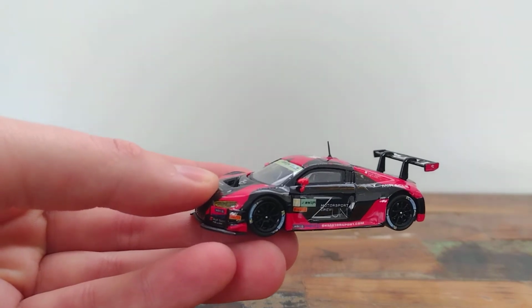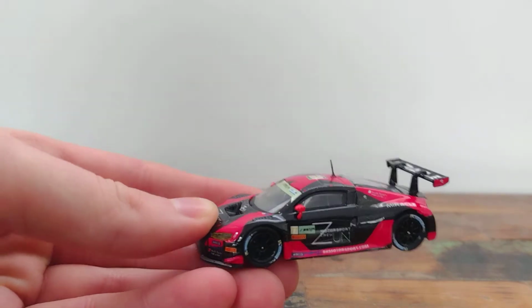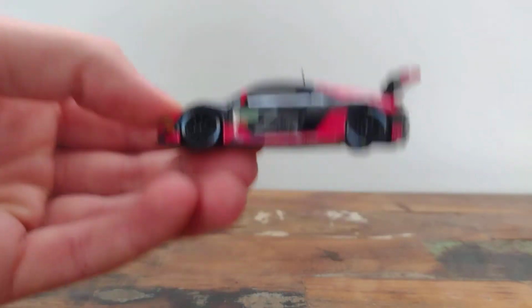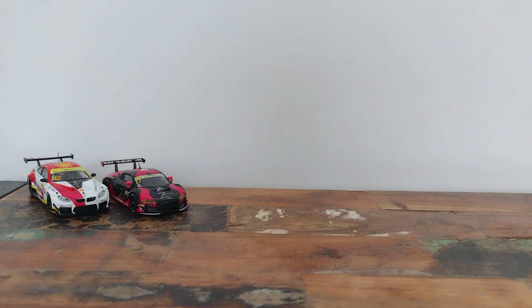He would actually come home in 11th place, 42 seconds behind Augusto Farfus. I'm only going to give the results of the main race. So obviously there's two races at Macau. They have a qualification race and then the main race. So we're just going to focus on the main race today.